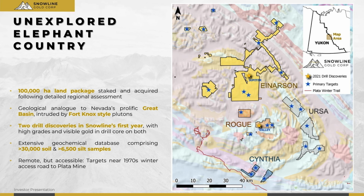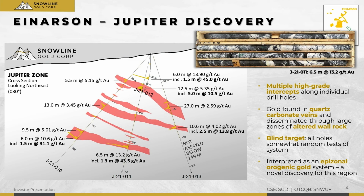So we founded the company just knowing that this is an extremely exciting district, and we poked 2 holes into our first 2 targets. You can see all the blue stars on there are targets that we have yet to really get out to. And just to give you a flavor of what we got into, basically both projects were spectacular discoveries, very high grades, and one was a bulk tonnage target with huge intervals.